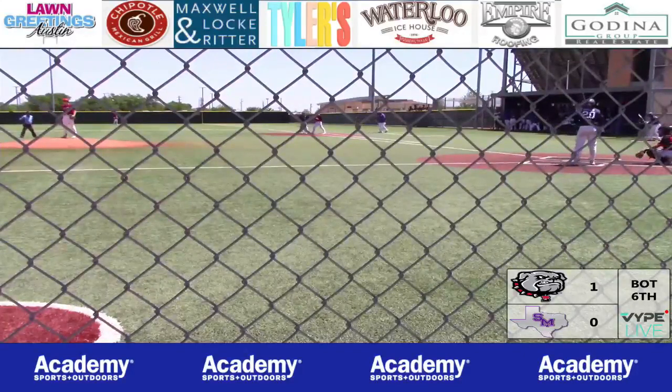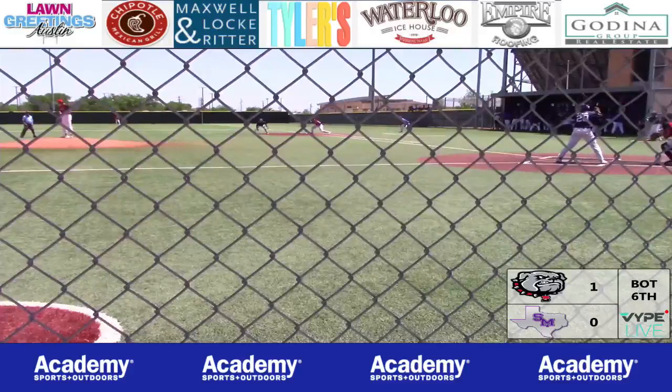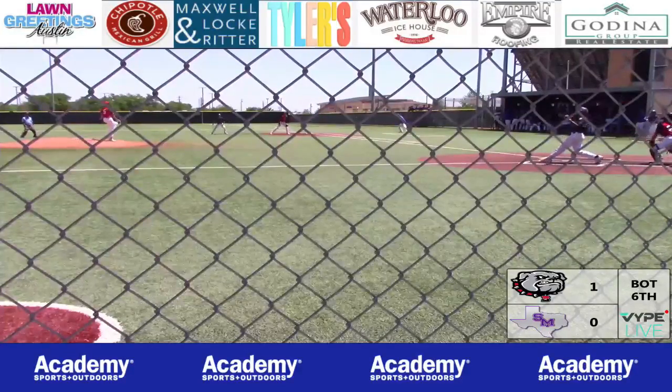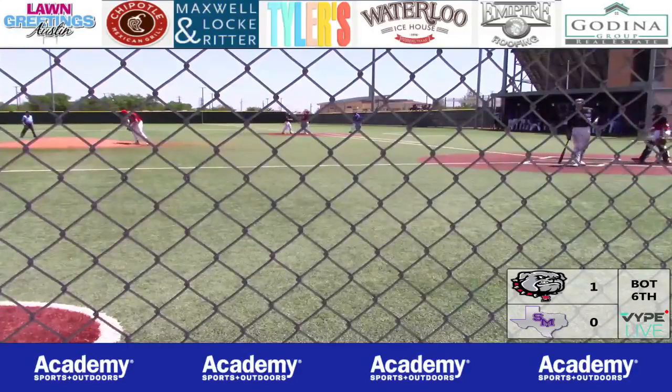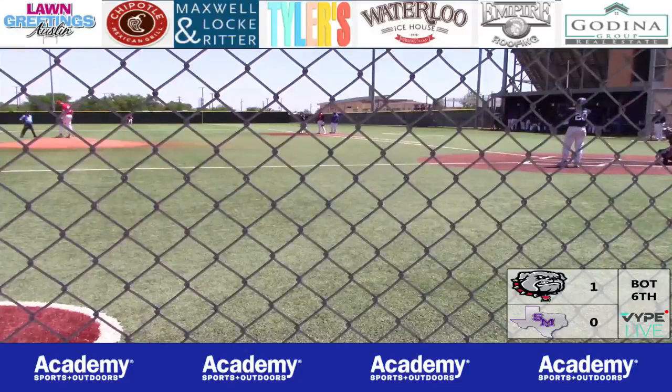So one ball, no strikes, one out. Anderson set, Corbett gets set, here's the pitch. And a chopper behind goes foul. That'll be strike one for Anderson. Count goes even at 1-1. So one ball, one strike, one out, one runner on.